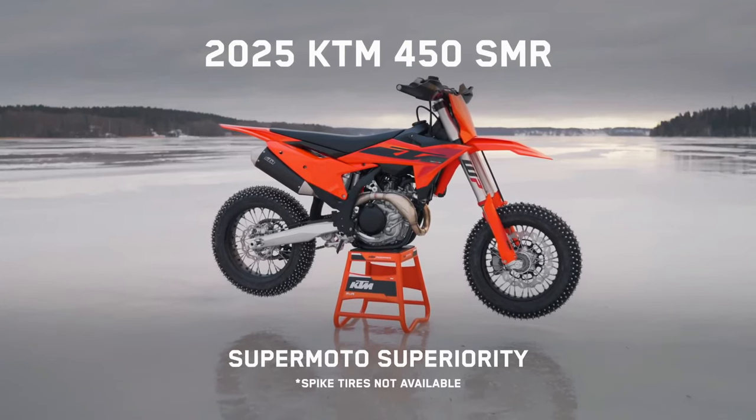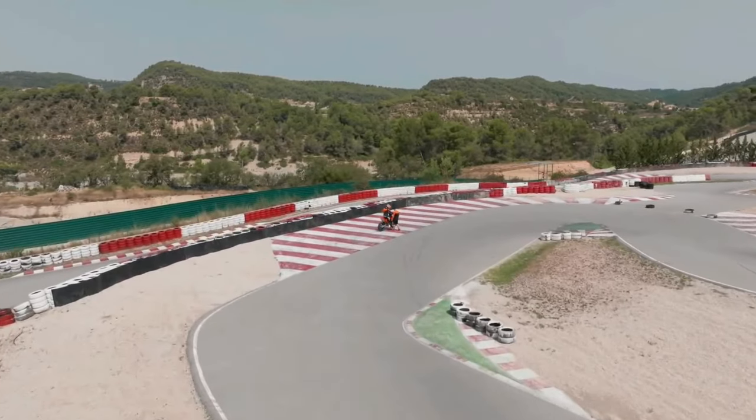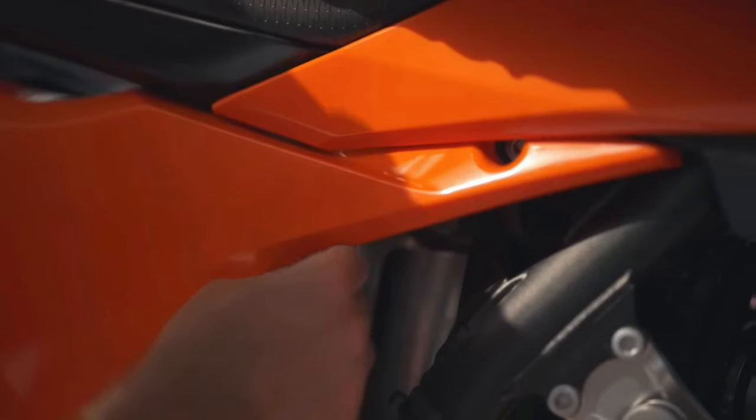rear Alpina rims. KTM subjected the new 450 SMR to a rigorous testing regime by handing it over to Supermoto World Championship rider Lukas Hulbacher, who put it through its paces in a variety of challenging environments.